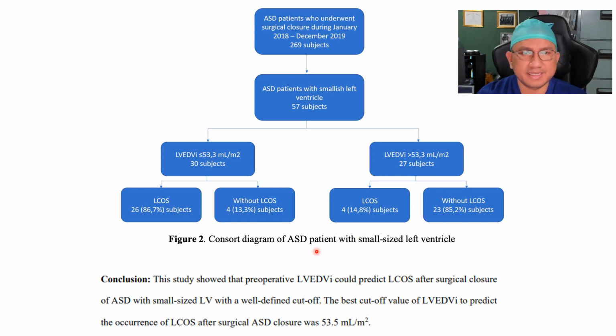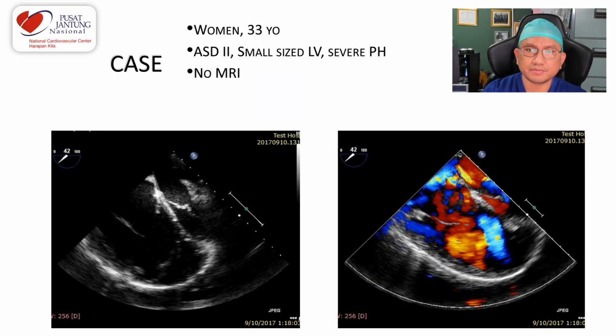So for the concept diagram for this study, we have 269 subjects, with only 57 patients with a small size left ventricle. 30 patients have less than 53.3 of left ventricular end-diastolic volume index, and 27 subjects have more than that. We can see here that mostly the patients with low cardiac output syndrome have less than 53.3 milliliter per meter square of left ventricular end-diastolic volume index.